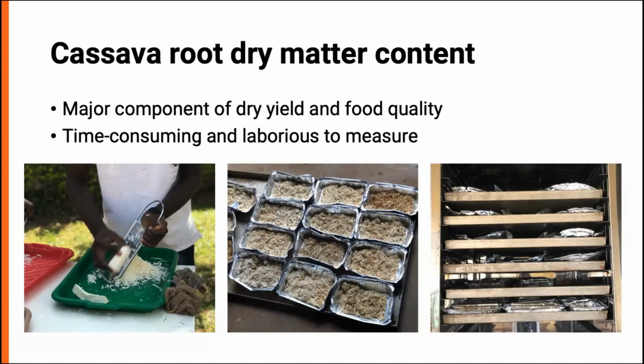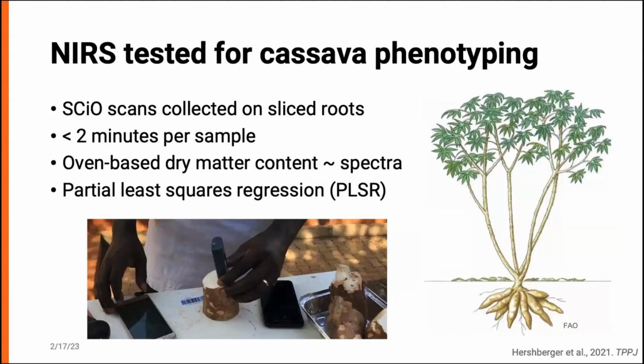But unfortunately, this trait can be time-consuming and laborious to measure when you're looking at breeding program scale data collection. So these photos are from the National Cassava Breeding Program in Uganda during a visit that I took. So roots are hand shredded, they're dried in big drying ovens, and they're weighed before and after drying. And the dry matter content is the ratio of the two. So we tested the use of handheld spectrometers, the SIOs, to predict the dry matter content of sliced cassava roots.